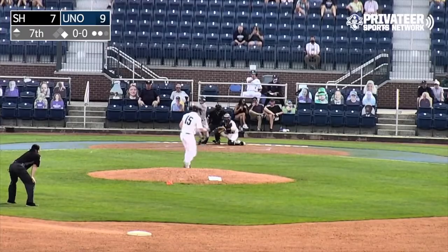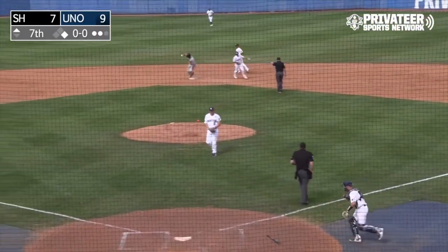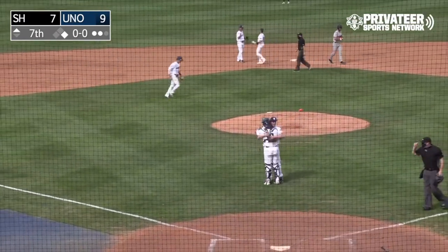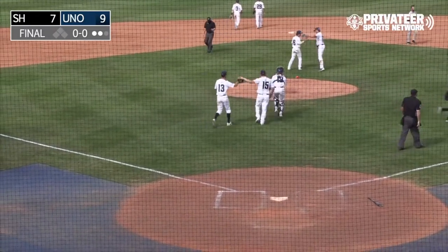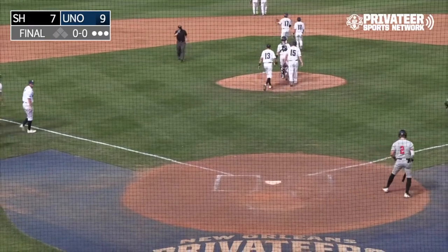First pitch. And a ground ball rolled to the right side should end it. Issa flipped the short route to Willis, and that is your ball game. Kyle Cacciadorian closes it down. And the Privateers win it here in the first game of the series by the count of 9-7.